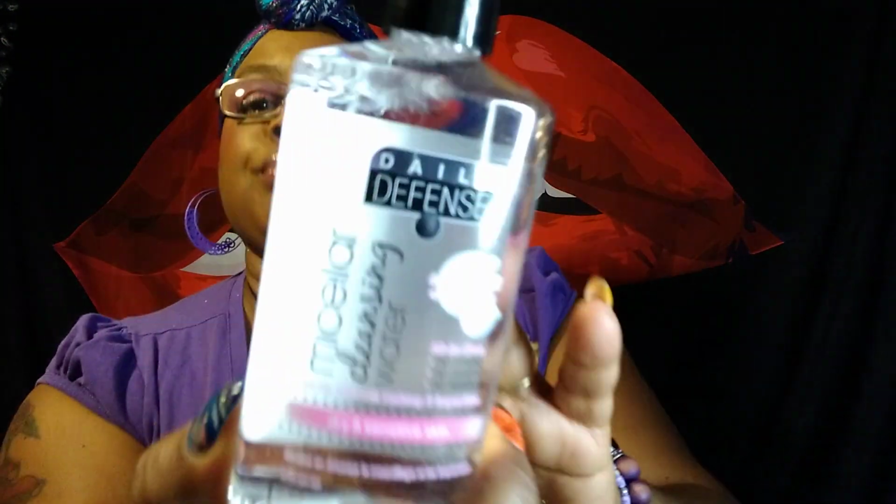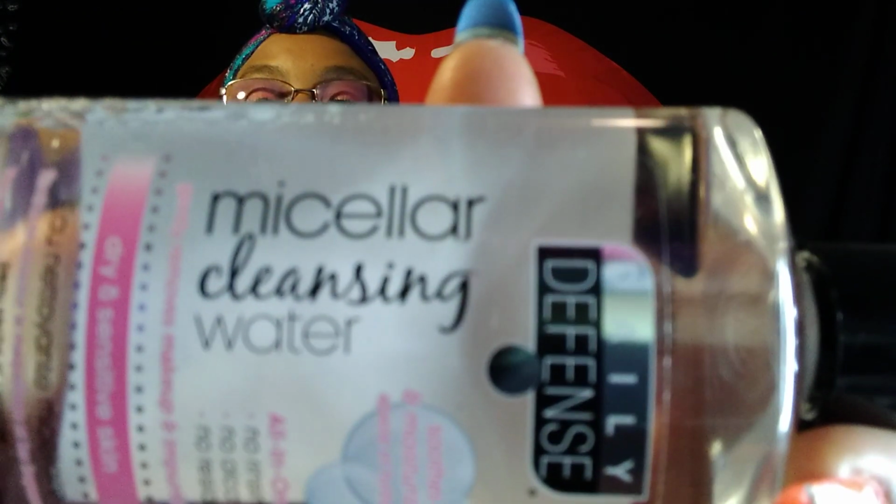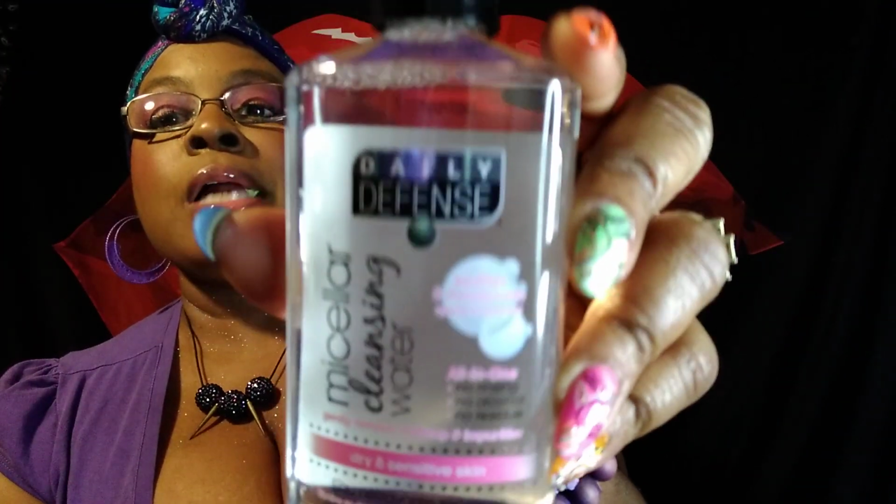And then something that I found at the Dollar Tree that I have never seen before. Micellar cleansing water. I've seen people use this micellar cleansing water to clean off makeup. But everybody that I've seen with it always said they got it from Sephora or Ulta or one of those kinds of stores. Dollar Tree. Okay. Micellar cleansing water, and it's used to clean off your makeup. It says for dry and sensitive skin, gently something. The print is really small, guys. But if you could see it, there you go.